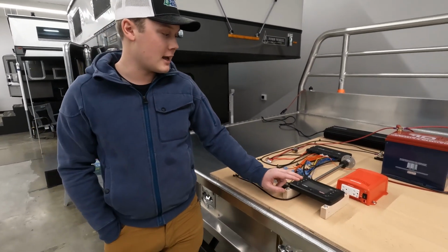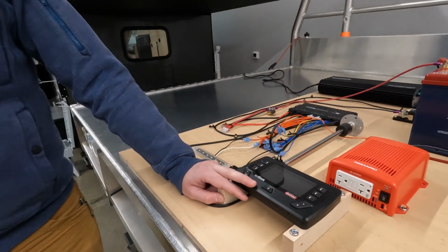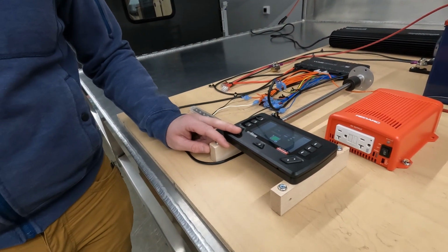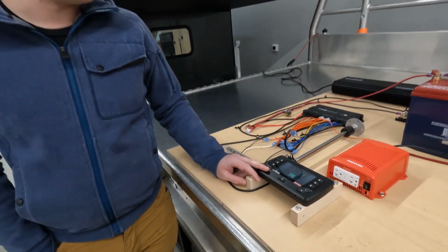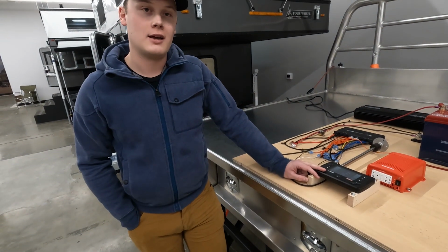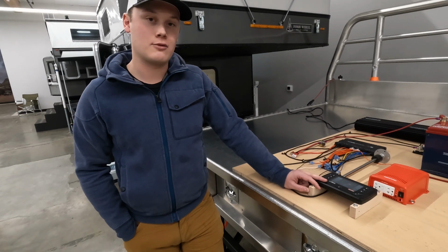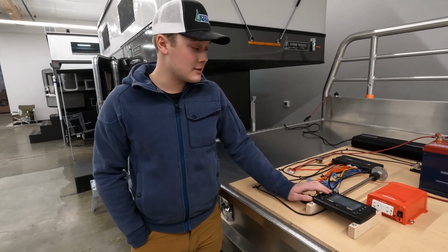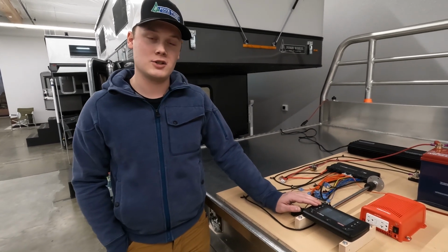And then what ties it all together is this RedVision display that'll allow you to monitor all your battery information, see where you're getting charged from, lets you control all your lights, and also lets you see your freshwater tank levels. And on top of that, you can control your lights from this screen as well as the existing switches or your phone.